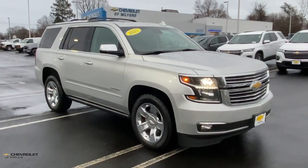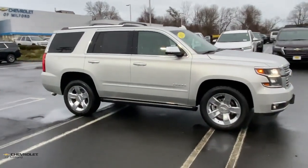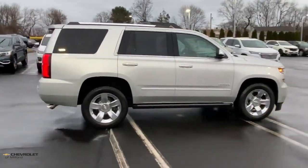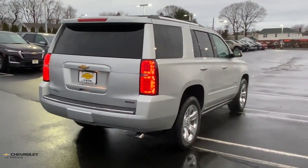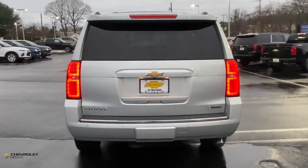Get into a car with value. 2017 Chevrolet Tahoe. This vehicle is an outstanding buy with fewer than 45,000 miles on the odometer. The Tahoe is the full-size SUV that ticks all the boxes. Safe, stylish, comfortable, loaded with technology, powerful, and ready to handle any challenge. It inspires confidence at every turn.